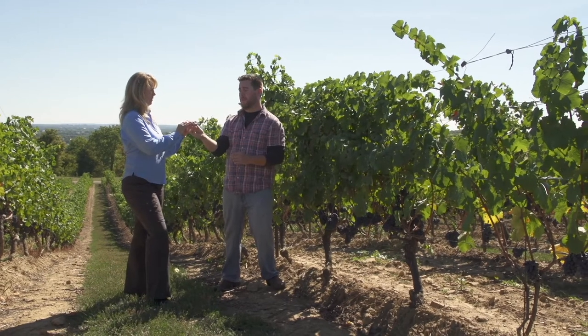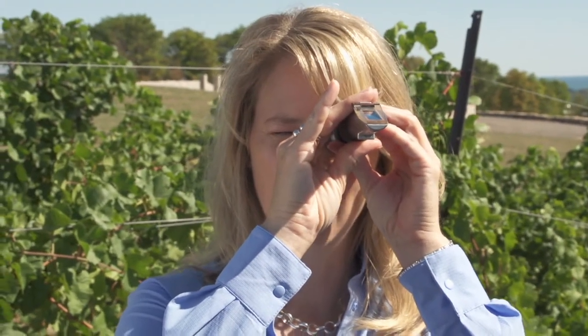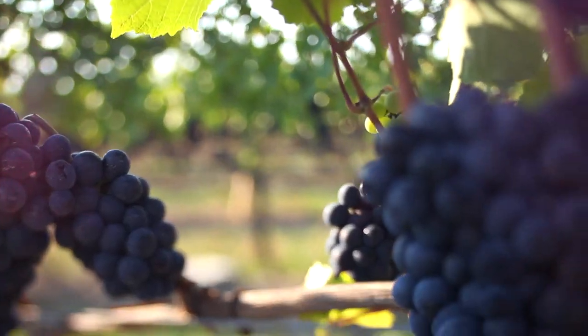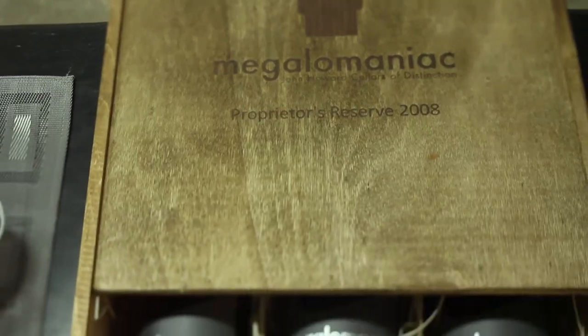Yeah, it's doing pretty healthy. Still a few weeks away. Looks like about 20.2 brix. Megalomaniac Winery has some fantastic Bordeaux reds on site. That's unusual for the 20 Mile Bench area.